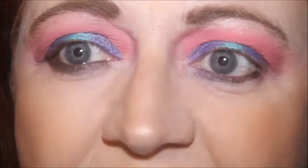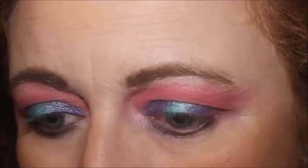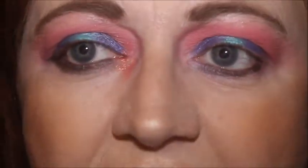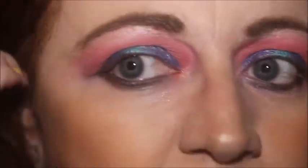Right, and then we're going to go back in with the Nikki Tutorials palette, and I'm going to choose an inner corner highlight. I think I'll use Aura. This one here. Look at that pigment, guys. Just look at it. Right, I shouldn't have done it like that, because that has literally gone everywhere. Let me sort that out. Right, let's try again. I made a bit of a mess with that. I'm going to try with the brush, but she said you can't really put these on with brushes, so I'm hoping it will go on.